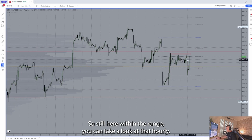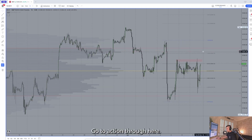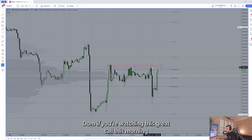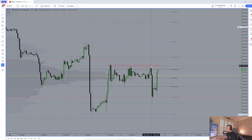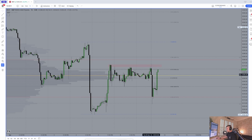You can take a look at that hourly. Good action through here. Shout out to Dom. Dom, if you're watching this, great call this morning pointing out the significance of this hourly bar. That was posted in the chat. I believe this comment was likely overlooked, but pay attention when you see this type of action. You see price rejecting near-term range highs, and then you have an hourly close.